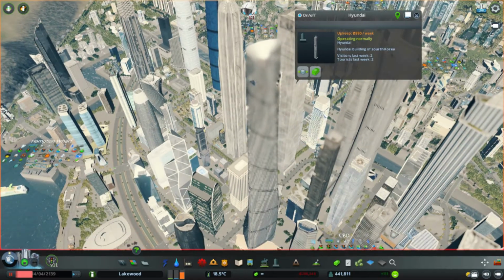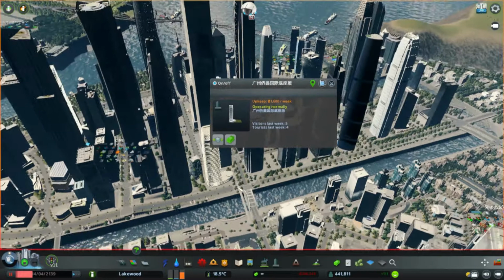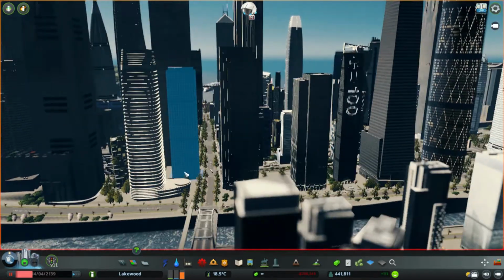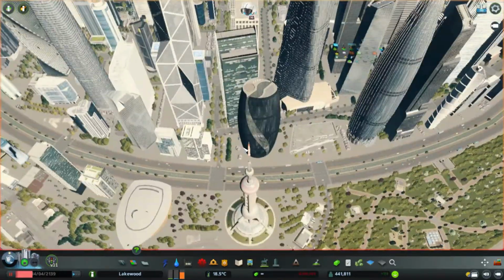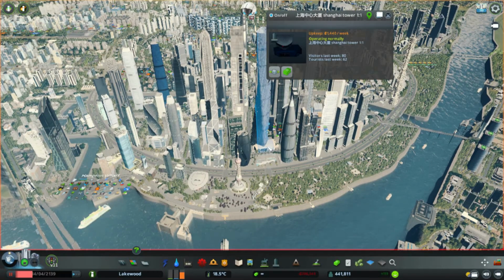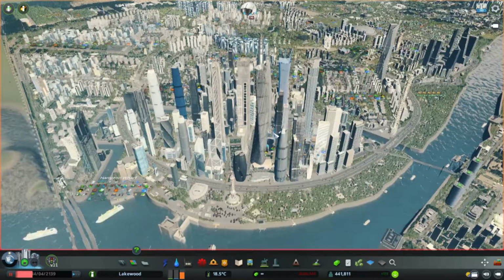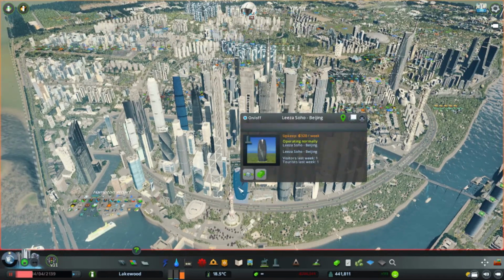Then we have a beautiful looking building that is also coming from Guangzhou. I don't remember the exact name, but I love the design of this building, so I decided to have this one as well. And let's see what do we have up front here. The one that you cannot ignore is Shanghai Tower. Absolutely beautiful looking thing. It might be a little bit weird, it's twisting and the shape changes, but it looks nice in my opinion. Then down here we have Lisa Soho from Beijing.